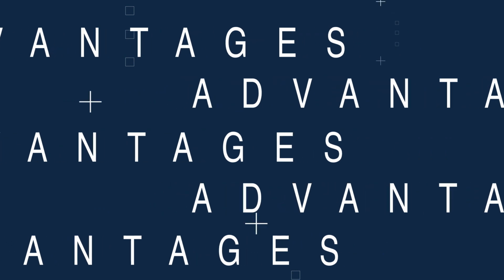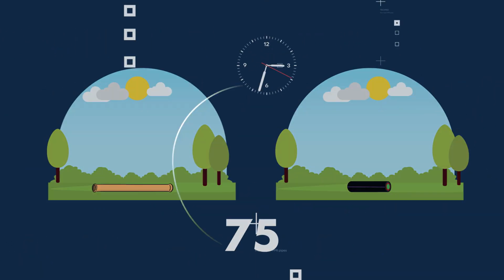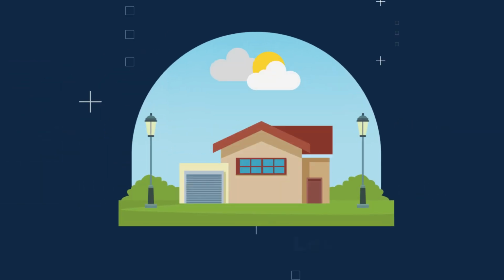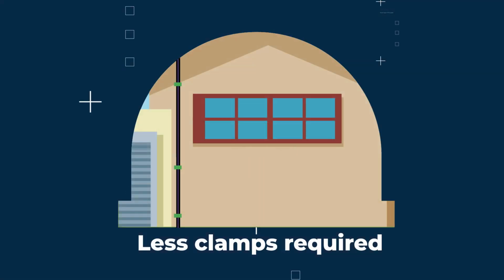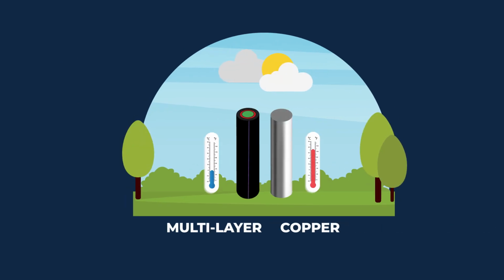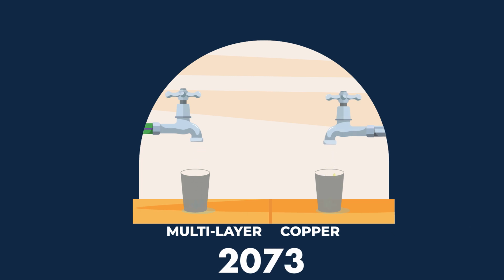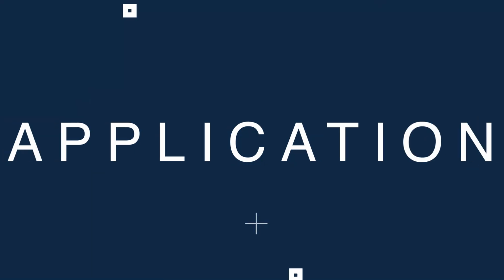Advantages of GFR pipes. The linear expansion is reduced by at least 75%. Less clamps required. Lower thermal transmission. 50 years lifespan with hygienic structure, no change in the color, smell, taste.